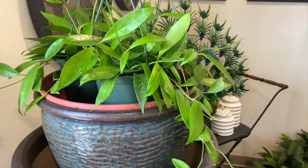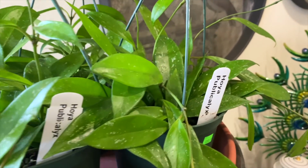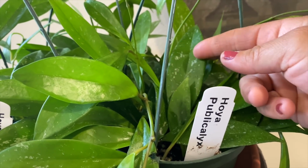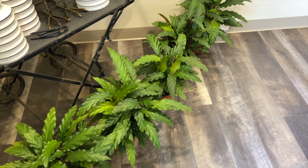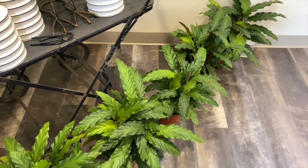Got a few Hoyas right up here. These are really pretty. Super easy plant to take care of. Really light silver variegation or speckling there. And right down here, there's another Calathea called Rufa Barba. So this one, very different from the Calathea we just looked at, more of a slender leaf, kind of ruffly.